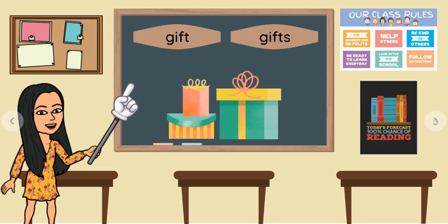Let's practice. Looking at this image below, can you figure out if it's a singular or a plural noun? Is it gift or gifts? If you answered gifts, you are correct. This is a plural noun because there are more than one.